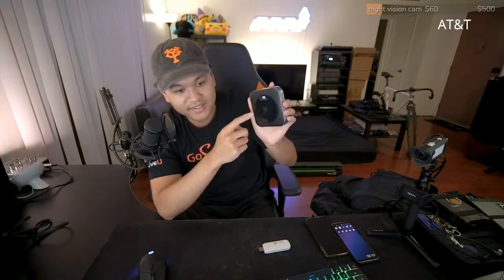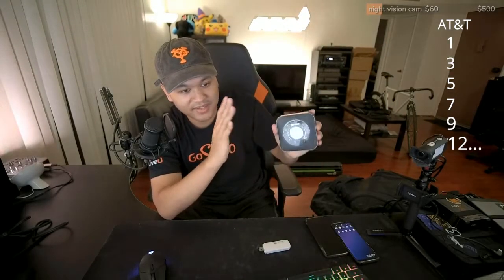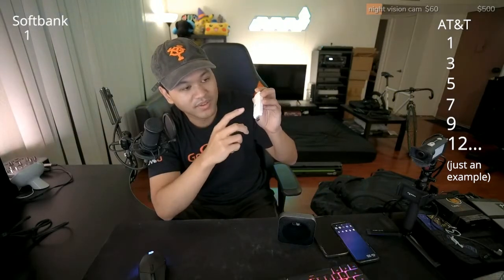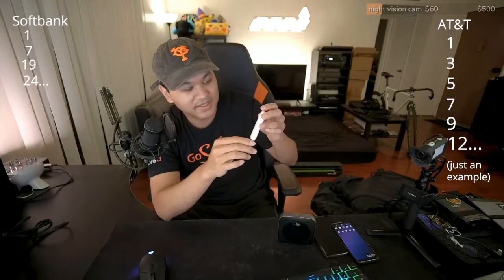So for example, they go from band 1 up to band 60 or something like that. Let's say, for example, this modem operates within the United States and it uses AT&T. The bands that this would work on is probably like 1, 3, 5, 7, 9, and 12 or something like that, right? So those are specific bands. Let's say this one is working for outside of the United States. Let's say this works in Japan on SoftBank or something like that. And the bands that they use is like 1, 7, 19, 24 or something like that, right?